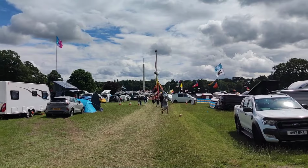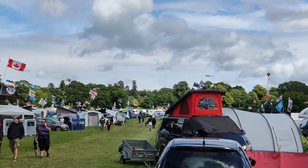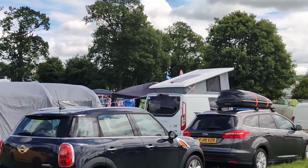My first time at Camper Jam, I'm surprised how busy it is. Obviously it's more, I think, VW based more than anything else. There's a lot of VWs here, it is big. It all goes on for miles. Yeah, flags down there. I'll try and walk around as much as I can while I'm here.